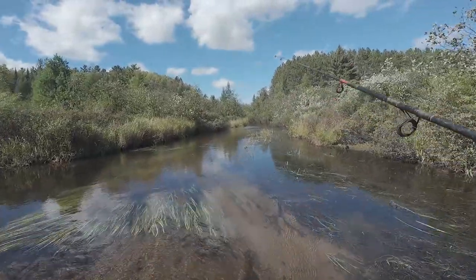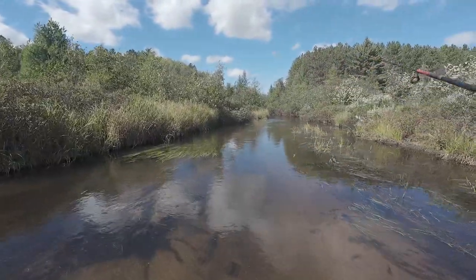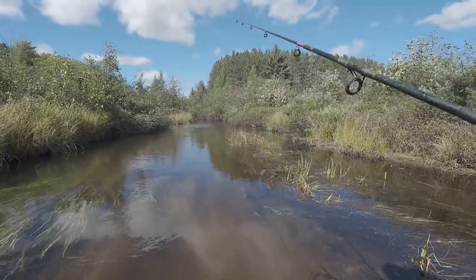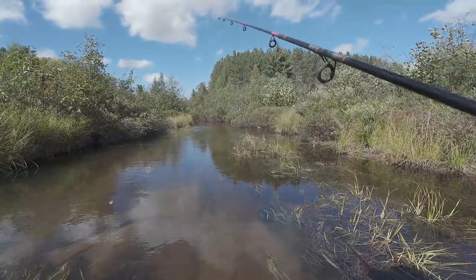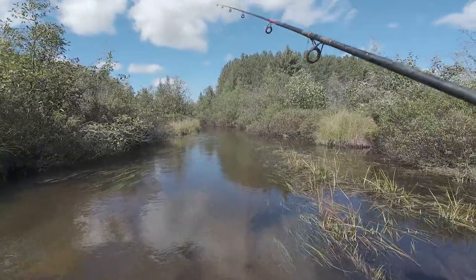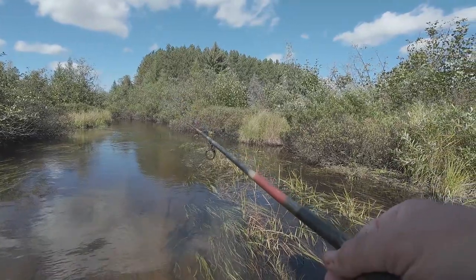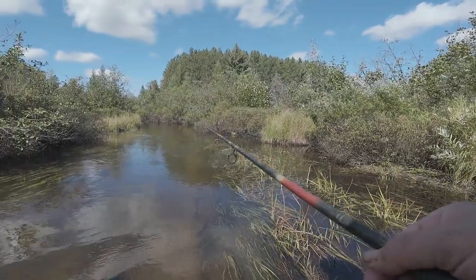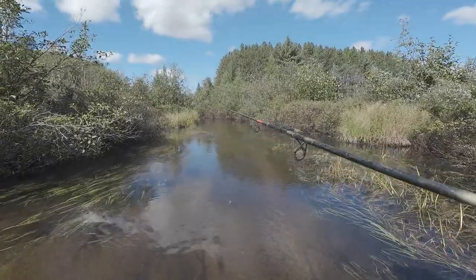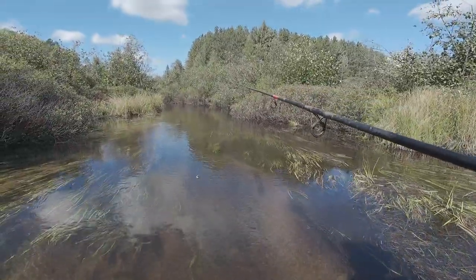This little corner here, and then that'll be as far as we go. We'll end the video, I think. I'm not gonna fix how to walk back, so I'll just be hoofing it. So. Turn the camera off. Definitely not as good fishing this time around as the last.